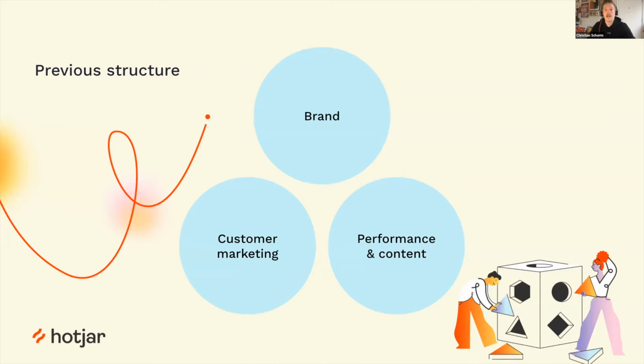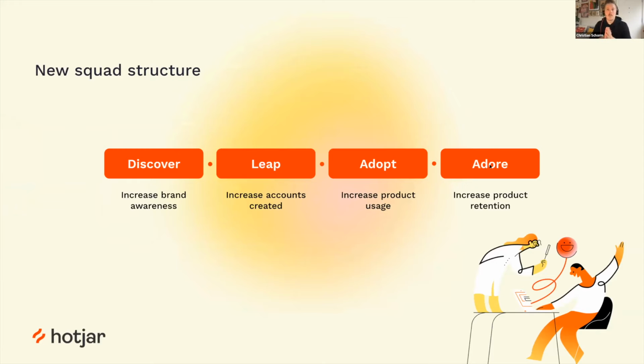As we've been talking about improving the communication between brand and product, we've also made a big change in how we communicate and work inside marketing. We used to have these 3 teams: customer marketing, brand, and a performance and content team. And from the 1st of January, we've transitioned into 4 cross-functional squads, looking like this. And they're organized by sections of our customer journey.